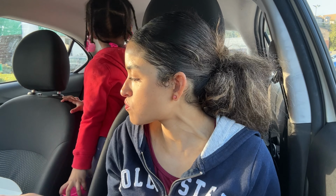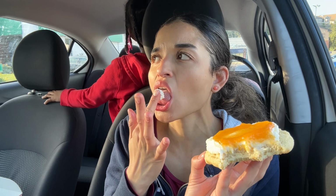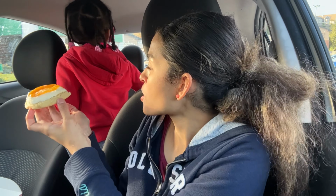I love the jam on top. I'm not the biggest fan of peach, but I think that since most of our cookies this week are richer, this is nice. It is more of a summer flavor than fall. I'm not sure what this has to do with fall, but I like it. And this is not icing. This is like a whipped texture. It's like whipped cream. And then this is the jam. That's a nice cookie. You want another bite?